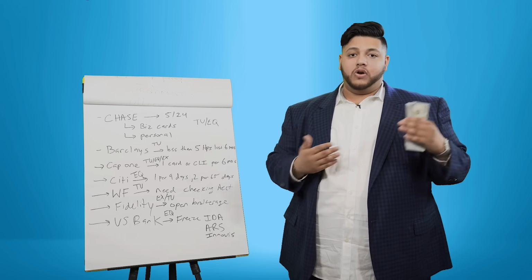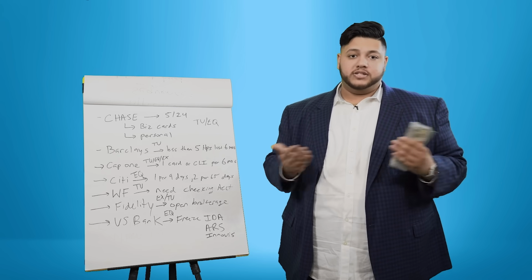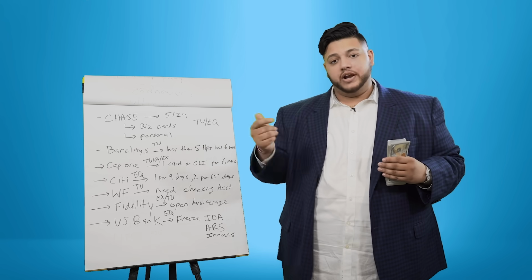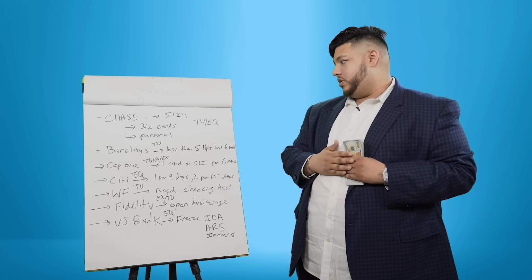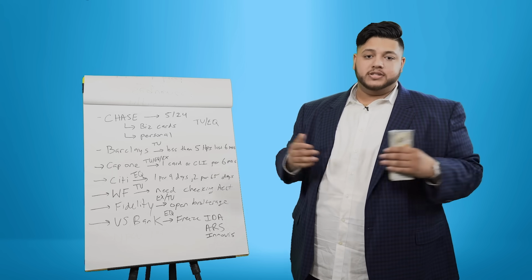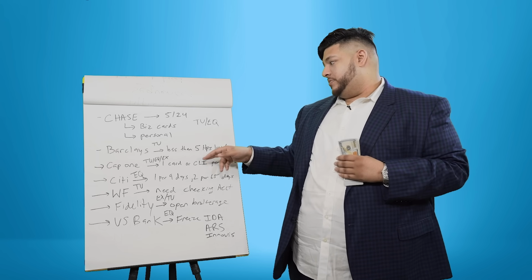In the past, it used to be that if you applied for a bunch of cards in a day, you would get approved for all of them because the bureaus did not update in real time. But as it stands now, they update right a second after you apply. So it's really important to stagger these applications to where the credit card companies do not see all the other hard pulls.